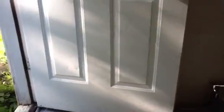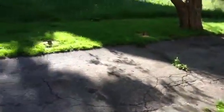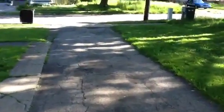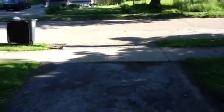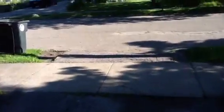Now we're gonna go outside. He did mow the yard, which looks pretty good. The neighborhood's a little rough here, but due to the fact we just put a roof on it, a bunch of money in it, we're gonna have to try to rent it and make the best of it.